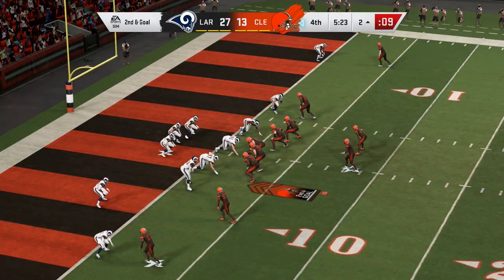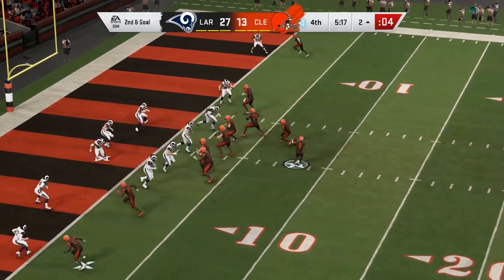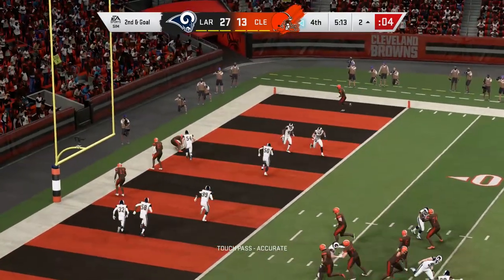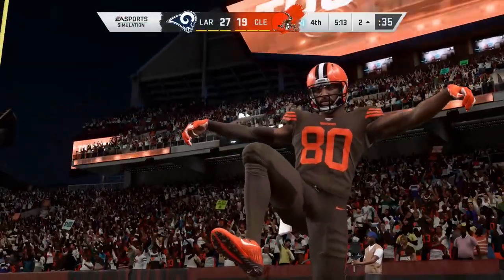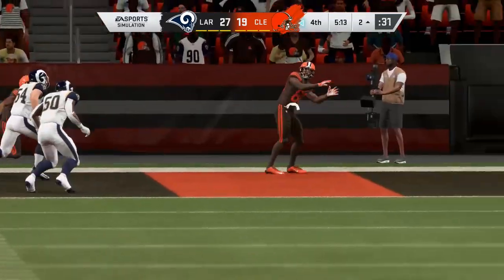From the 2 now, second and goal. He's tight right here, he's tight on the right, tight on the right. Throwing, Mayfield. And this is caught for a Browns touchdown by Landry. 2 yards on the touchdown there as his guys are back within a single score.